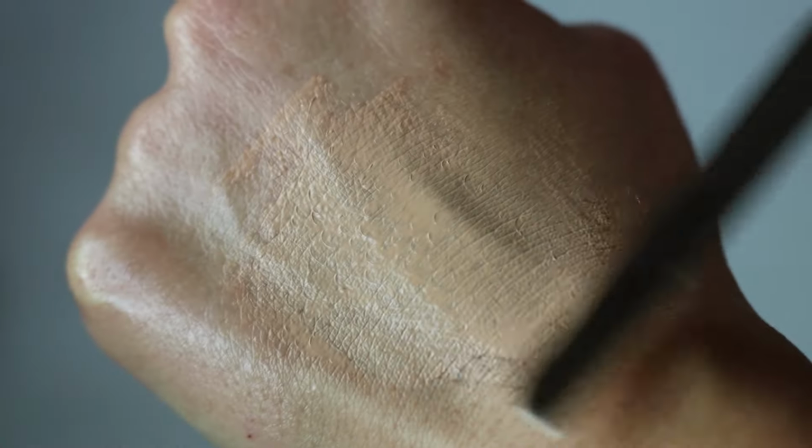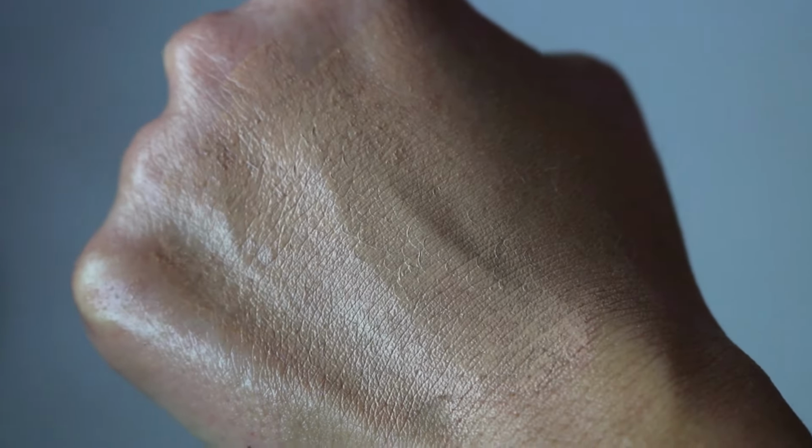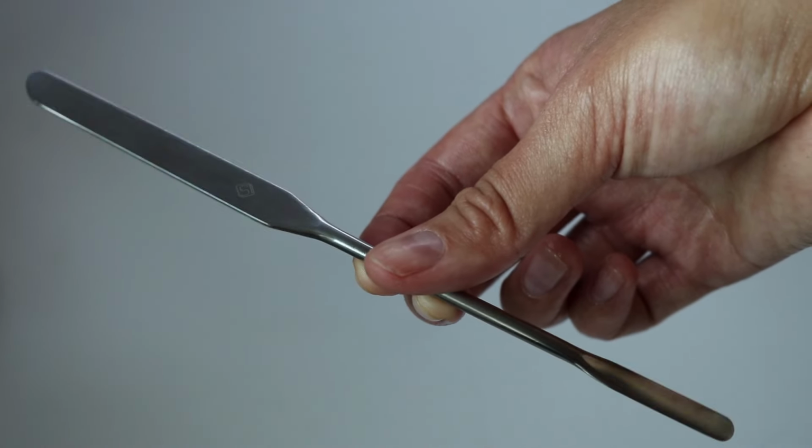Everyone who's been raving about this is so right because this is just a very natural, lightweight foundation. I love the coverage for my skin personally, and I love applying it with a little makeup spatula. I think I talked about this in my Japan haul, but this has been so nice to apply this product with. So I'll just put a little bit on the back of my hand. I also need very little of this product when I'm using a spatula.